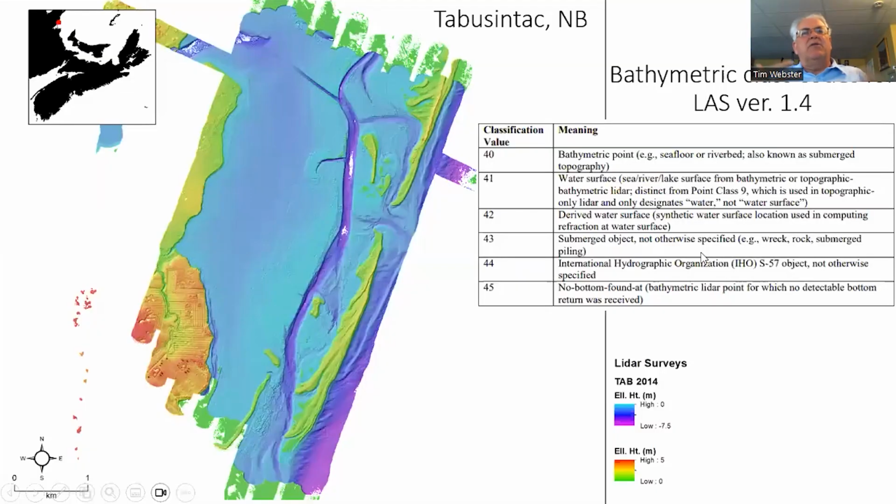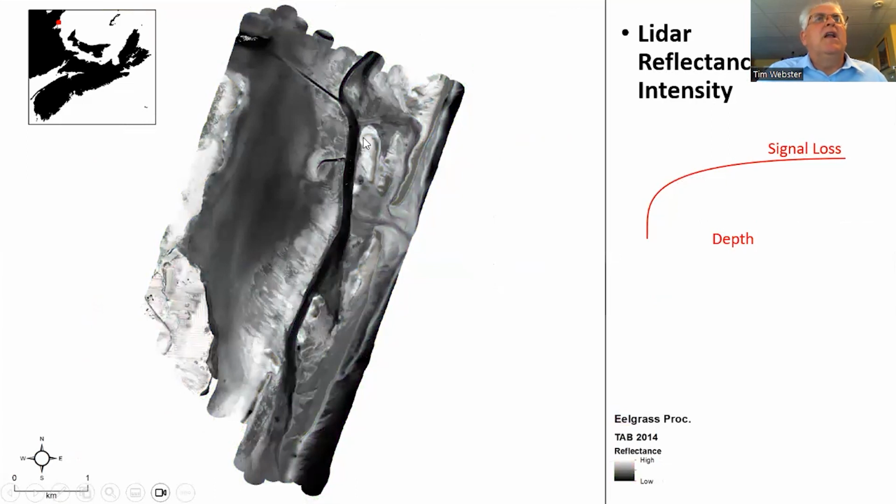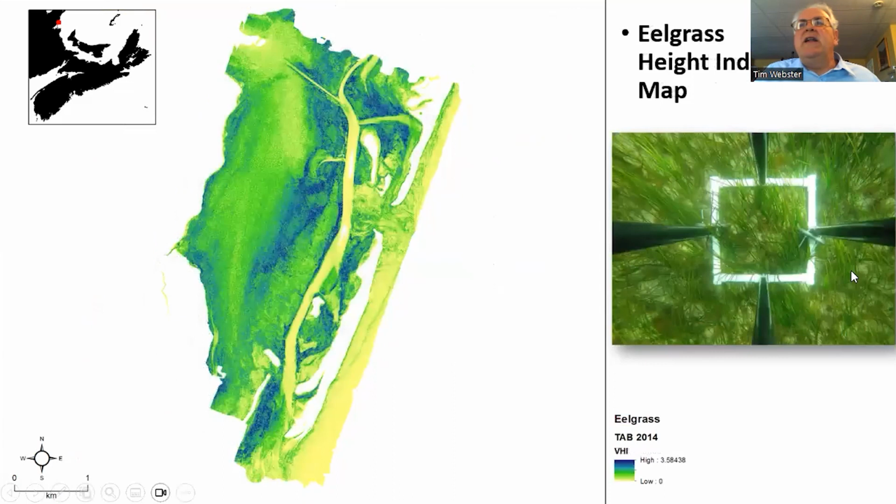So that's what I'm going to talk about now, is how bathymetric LiDAR is used for benthic habitat mapping, so seabed classification. Here are the classes that ASPRS has proposed for bathymetric LiDAR, 40 being for bathymetry, 43 being submerged objects. This is up near New Brunswick, Taos and Tack. Here is the intensity map, so light areas being sand, darker areas being seaweed, in which case this would be eelgrass, seagrass. We then go out and do some ground truthing, collect where there is seagrass, and we've made this map showing essentially the height of the seagrass, blues being the highest, yellows being no seagrass, and greens being intermediate.